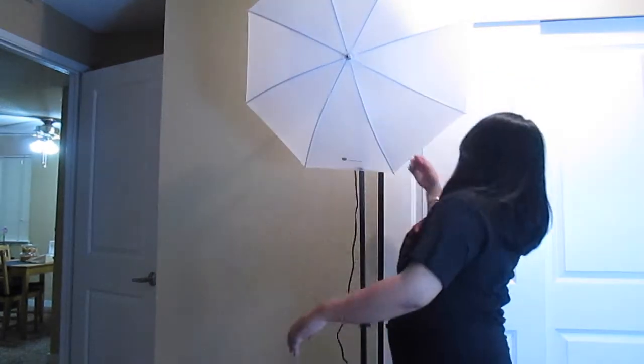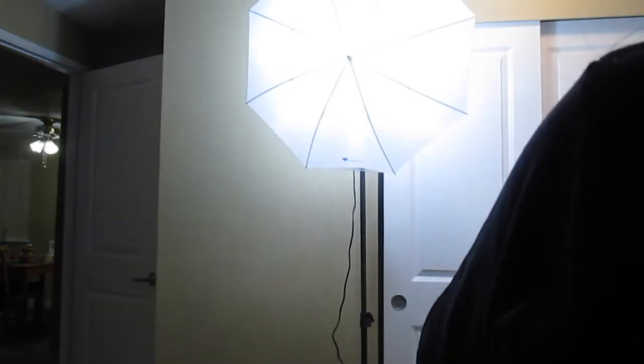Here's one light. And here is another light, and then let me turn on the third light. Hold on. The way it is placed right now, it's not ideal, but can you just see how big of a difference that is? So let me show you the clip from before and after. I'll go ahead and put it side by side so you guys can see.